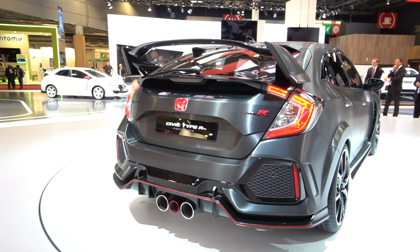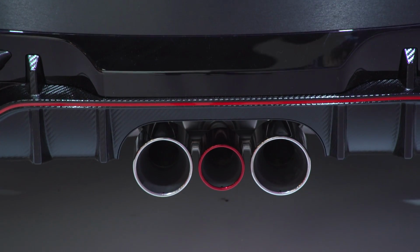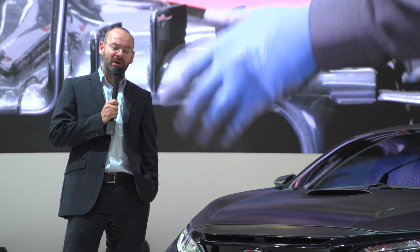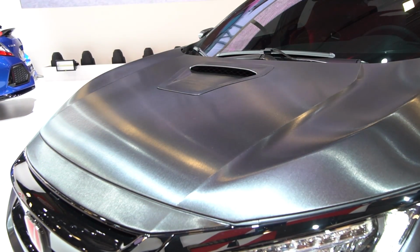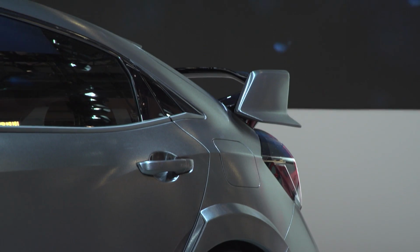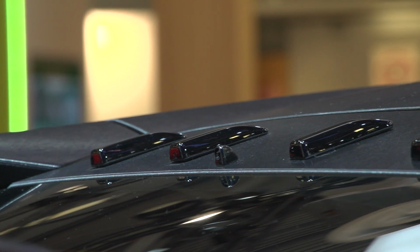The other interesting thing, the last time Honda showed a Civic Type R concept of the previous generation car, the concept looked exactly like the road car, and you can expect the same thing to happen here. Now, power comes from an upgrade of the previous car's 306 horsepower 2-litre turbo engine. It's going to have to make more than that because Honda wants to regain the Nürburgring lap record for front-wheel drive cars, which it lost to Volkswagen's Club Sport S.